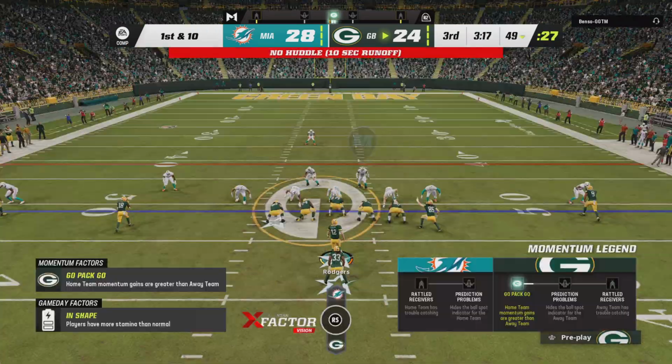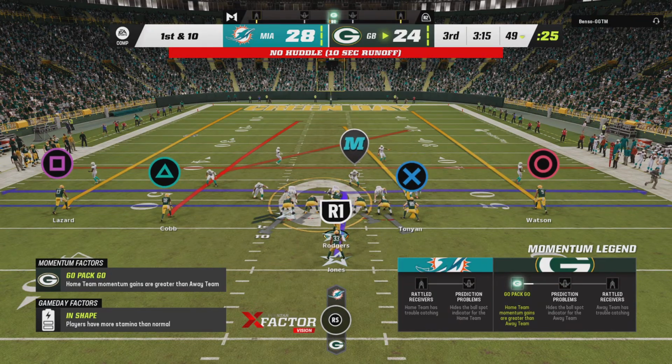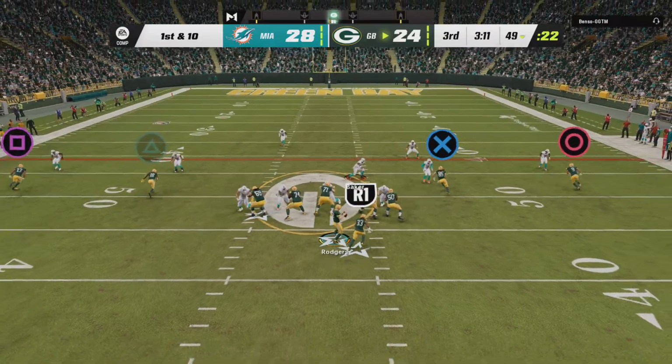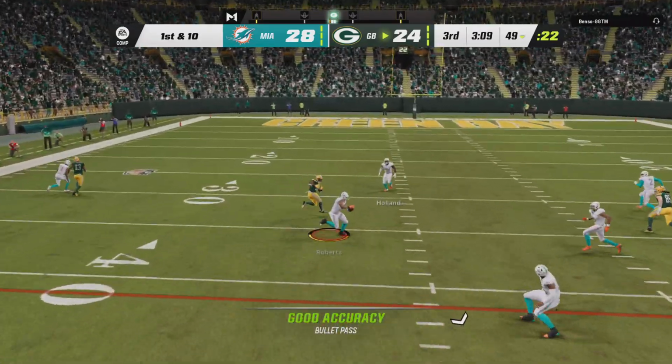Almost turning into one of those pendulum games, right? Where it swings back and forth, and who's going to make the play that changes that, that maybe puts it on one side and keeps it there.